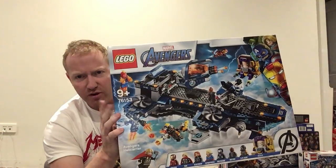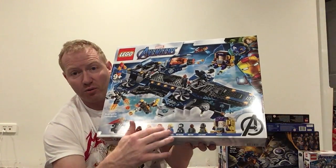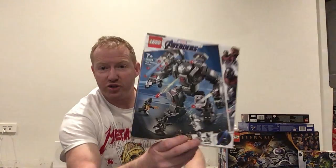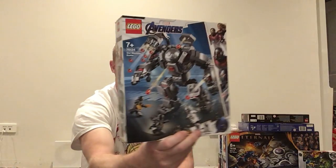I have a Helicarrier. This was the second one, so it's smaller, but it's got a ton of figures, a whole bunch of figures that I wanted. This was half price when I bought it, so I couldn't say no. We'll go with the War Machine Buster. It's kind of like the Hulk Buster, but it's a War Machine version.